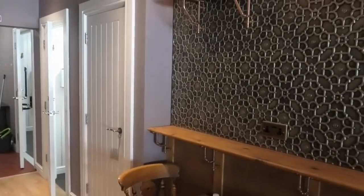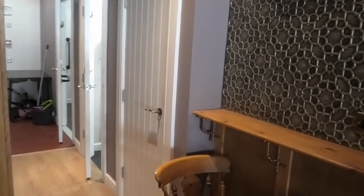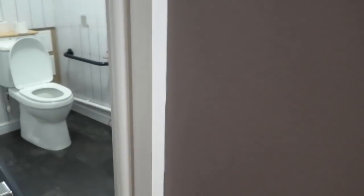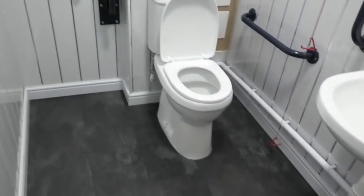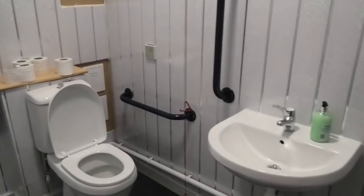Hello again. I'm still in the Cask and Tap, as I have forgotten something which I would like to show. Namely, the toilets. Now, this first one here is for the gents. Now, I would like to point out that the next one is wheelchair friendly. Please have a look at this. Very spacious and very well thought out indeed.